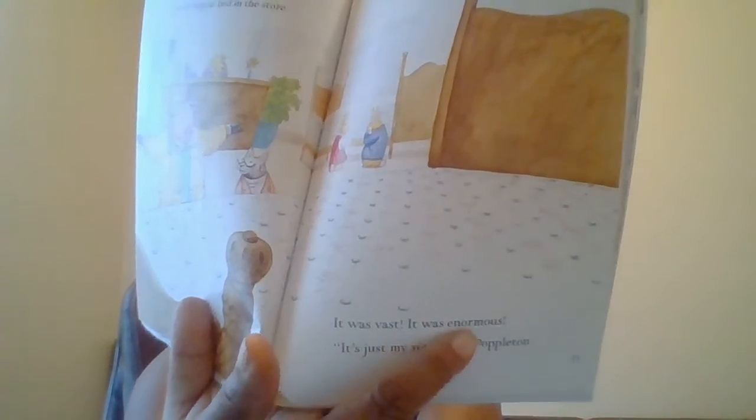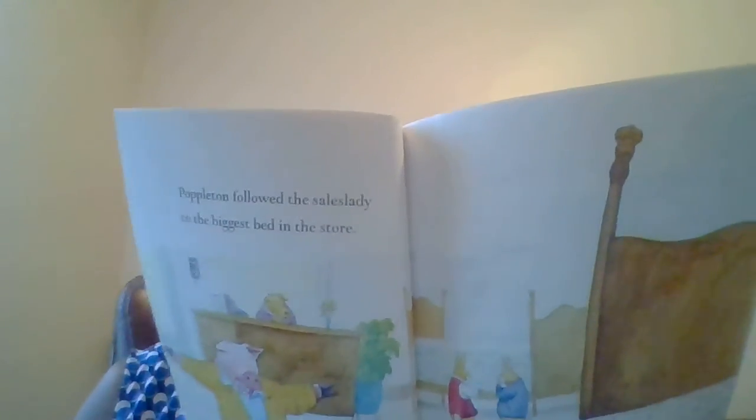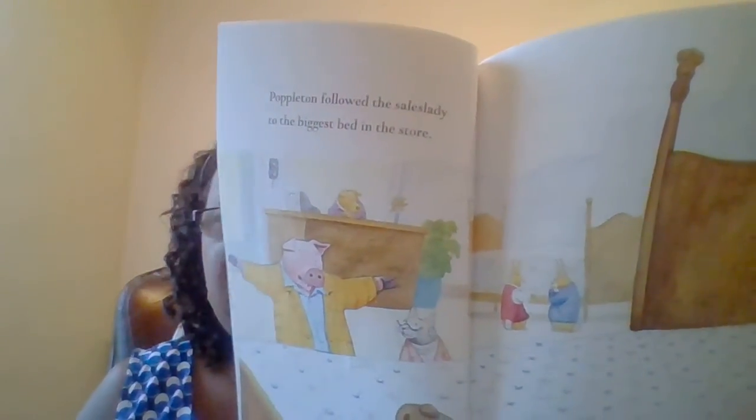So, let's do a little text feature. Vast, enormous. So here's the word vast. Right here where my finger is. Vast and enormous is right here. So if you look at the picture, what do you think vast and enormous mean? Look at the picture. If you say big, you are correct. The bed is really big.